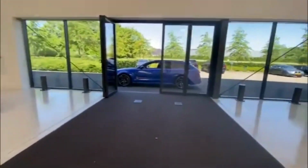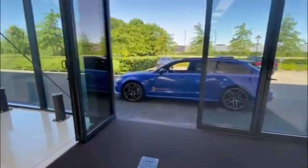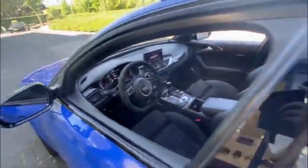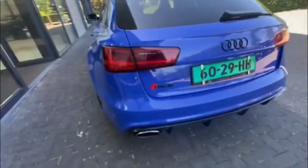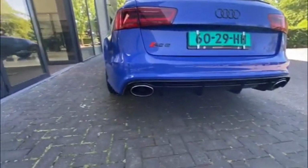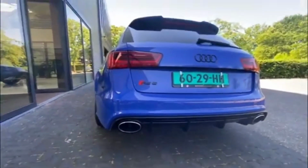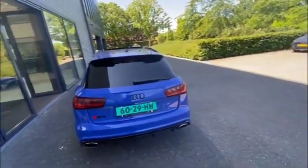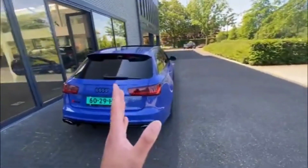So this interior, by the way. I like the Audi RS6, seriously, beautiful car. I'm not an Audi fan, but you know, this car is more special.